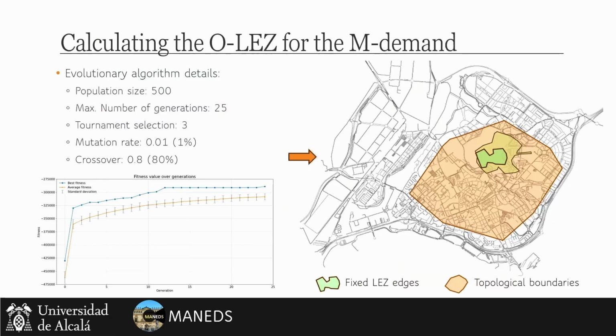We are entering the results. Well, in fact, we have here also the parameters for the evolutionary algorithm. If anyone is interested in this, I think that the most important thing is that here we have the topological boundary. It's more or less this. These are the fixed edges, the historical part that needs to be considered. And in this other green, light green, or yellow green, is the result of the simulation.